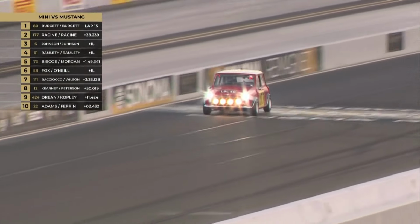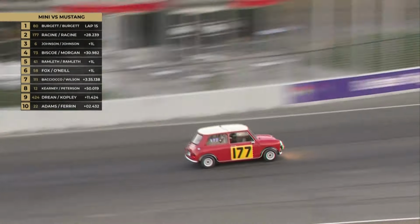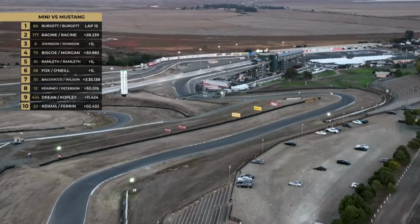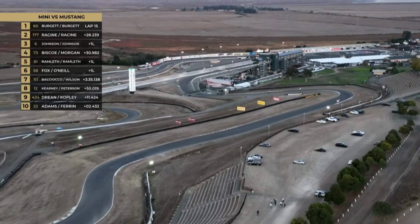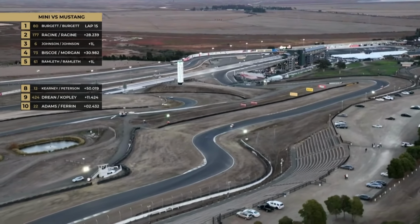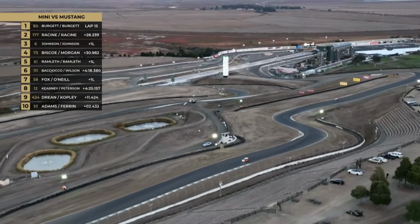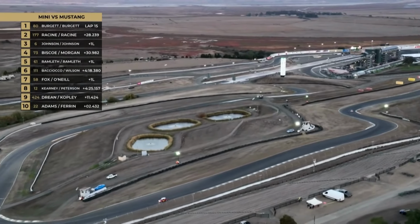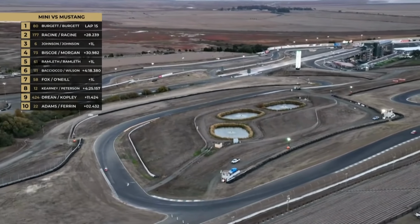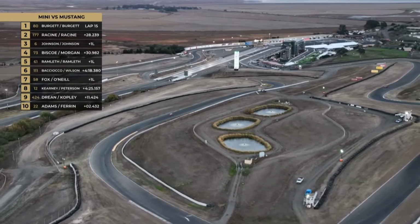And sadly, a moment in the commentary box to perhaps wonder what could have been, because that was our top hope. Well, all our hopes now rest on this car, the 177, the Racine car with its Monte Carlo tribute livery. Yes, and absolutely fantastic. If I were a betting man, I would say that they could pull it off. The gap, 28 seconds. It's not over by any means, because remember, Birgit is yet to come in. You would expect once he comes in and the on-screen graphic and timing sort themselves out, that our man Mike Bacchioscio and Ethan Wilson will leapfrog up a little bit, but we'll see what happens.